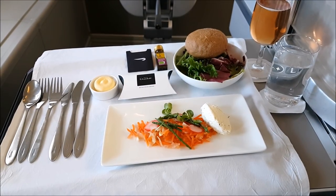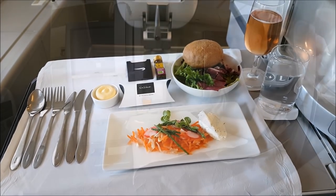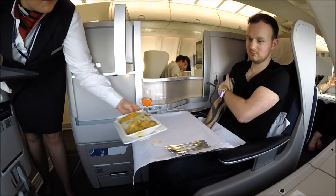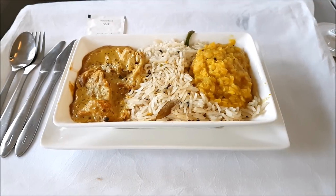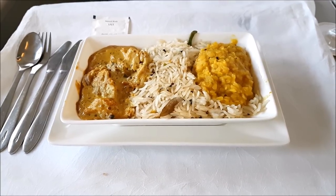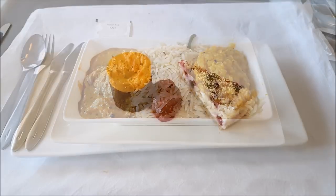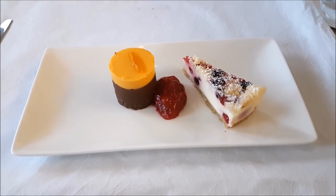For my starter, I'd gone with the goat's cheese and pickled vegetable option. For my main course, I'd gone with the chicken with rice and tadka dal, and it actually tasted a lot better than it looked. I also really enjoyed the dessert. It was just the right amount to make it so that you weren't completely full.